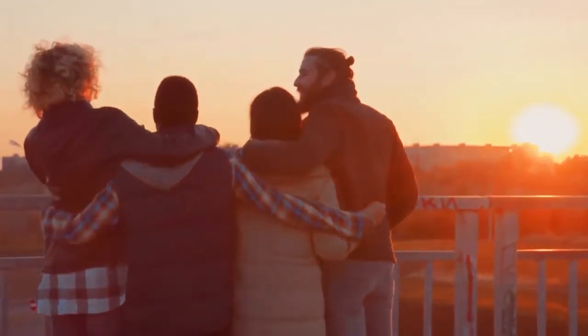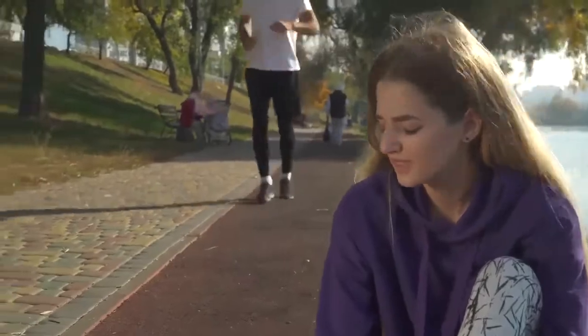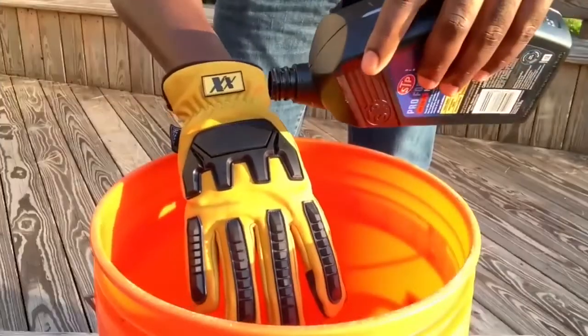Protecting yourself and your loved ones is just human nature, but sometimes we need a little help along the way. Advancements in science and technology in recent years have led to some crazy inventions in the protective equipment industry. These 10 next-level protection inventions will blow your mind.